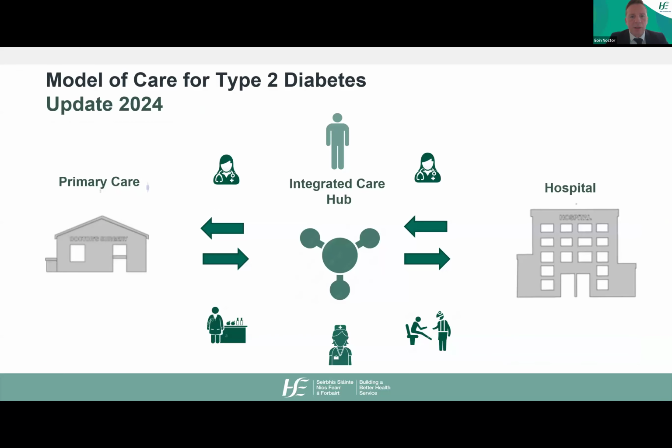And enabling this was the huge funding and incredible work that has gone into developing integrated care in Ireland in the last couple of years. And it's just absolutely unprecedented. I don't believe I've ever seen a model like it anywhere in the world, the work that's gone into it in such a short space of time. So it really is transforming care, and hopefully we can contribute to that with this model of care.